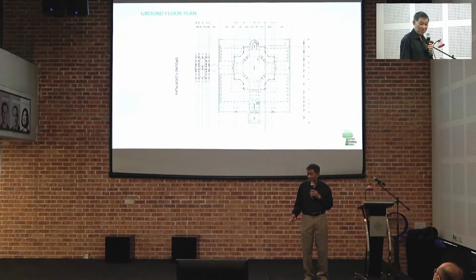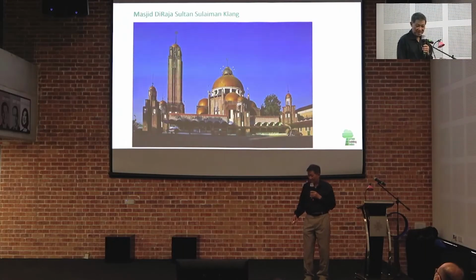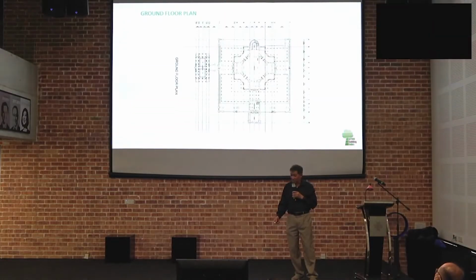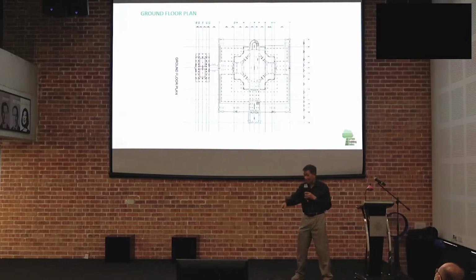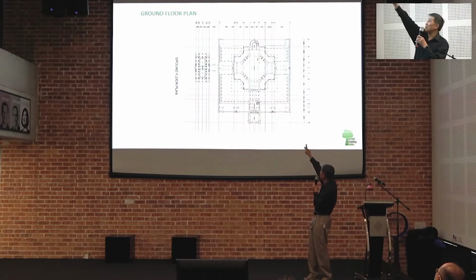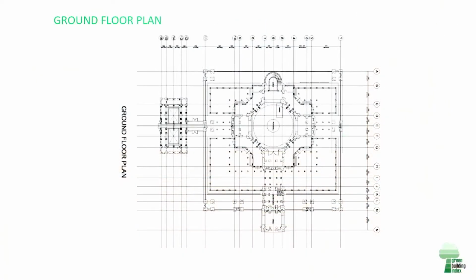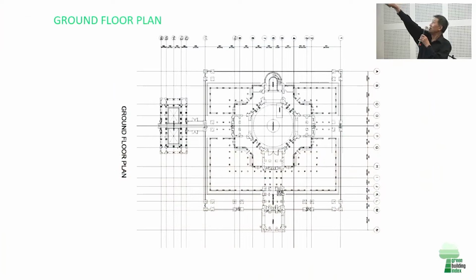This is the roof plan itself. You can see, if you look at the center portion, that's the one with the dome. The annex and all is added in at a different time. During prayer on Friday afternoon, all that concrete roof at the side, if you look at the old design, it's really, really hot.